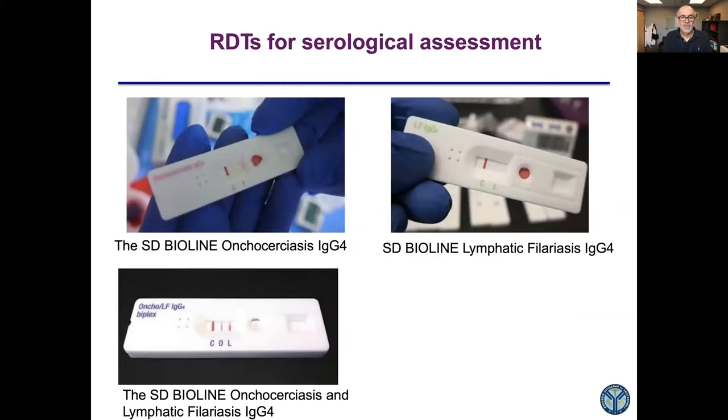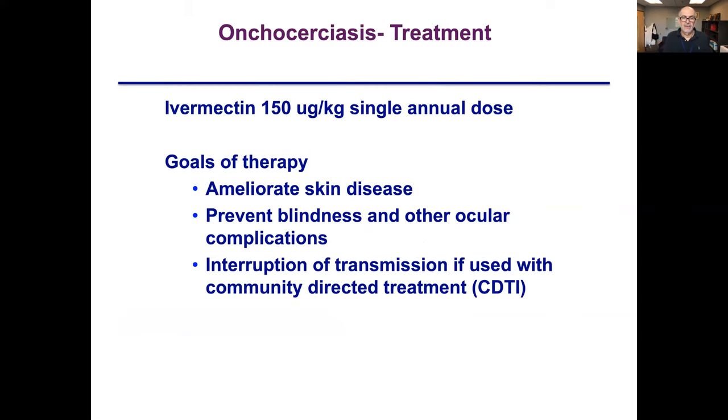And some of these recombinant antigens that these multiplex assays are based on are now RDTs, again not available in the United States easily, but where you can actually make the diagnosis, or help make the diagnosis, rapidly on a blood spot or on a finger prick. Okay, so that's the diagnosis.